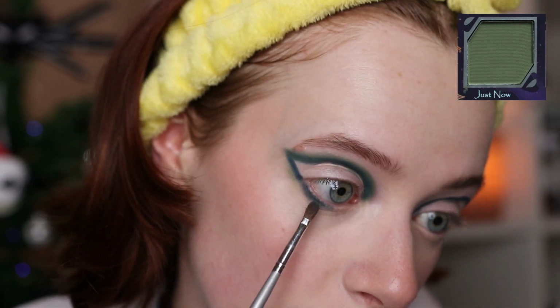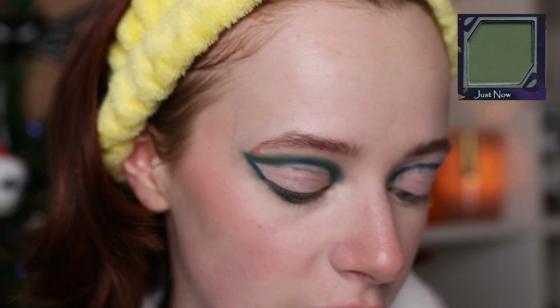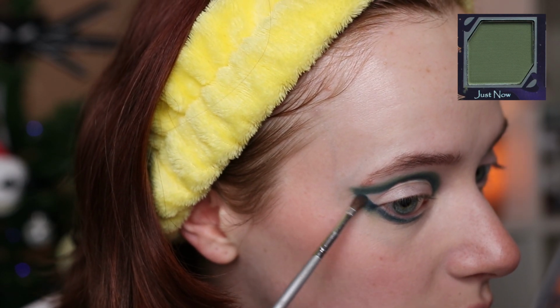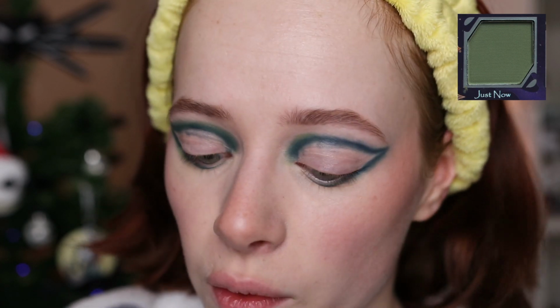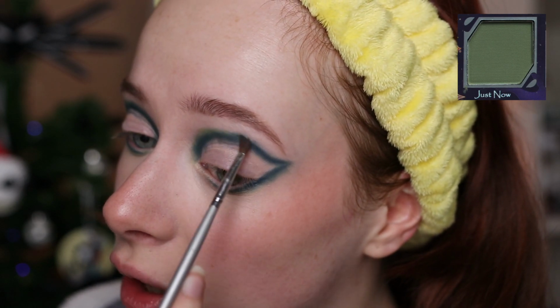You just gotta add one layer, then add the next, go back and forth a little bit until it looks the way you want it to. And that can take a little while, you know. And we are blending everything outwards. It doesn't matter if it's messy going inwards, because we're gonna clean that up with some concealer soon anyways.